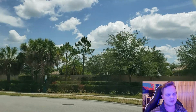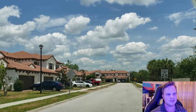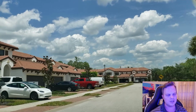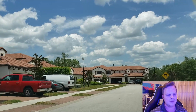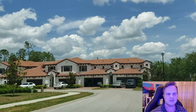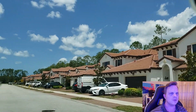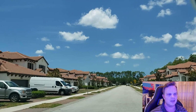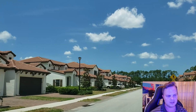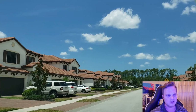There are approximately 163 properties in this community, so it is on the smaller side of the developments that you'll see here in North Naples and Naples generally. Actually, it's not too uncommon. We just did a review of Palazzo, and that is another similarly smaller community in this area. So that's not too uncommon to see in the North Naples areas.